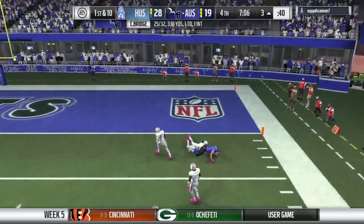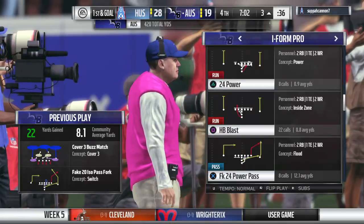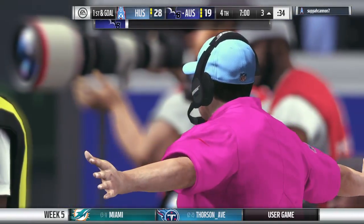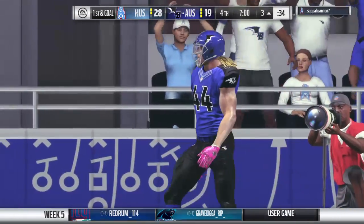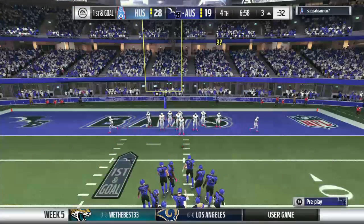Oh, a battle for it here, and this will be caught. A good pickup there, a 22. One of the selling points of the corner route is usually the receiver is able to move away from the defender. But in this case, he didn't get that far away. And the next snap coming inside the red zone here.